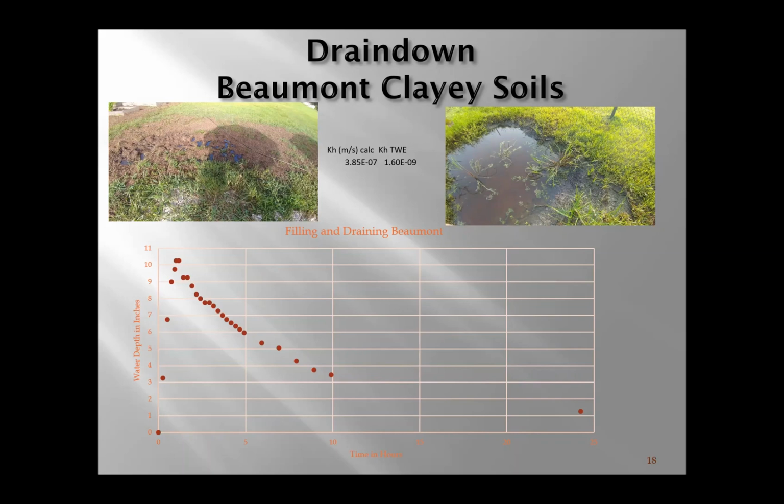We think it may have to do with the fact that this first one was done during a very hot time. So there was evaporation going on, with the groundwater table going down too, which helped the draining, whereas the one here in April, it's been very, very wet and it's not nearly as hot, and we didn't have those additional mechanisms helping those last final inches drain on down.